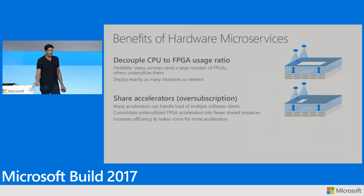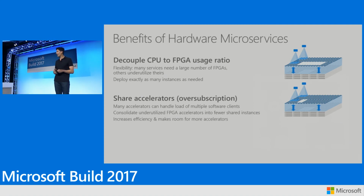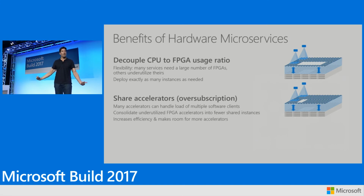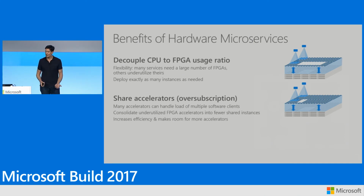You also, with this topology, can oversubscribe the FPGAs or share the FPGAs. In a case where you have services with dedicated servers with those FPGAs attached to them, you can't take those underutilized FPGAs and use them for something else without some complexity in your compute fabric. But if you can treat those FPGAs as resources that you can plumb other algorithms into, other software into those unused parts, then you can maximally utilize those FPGAs.